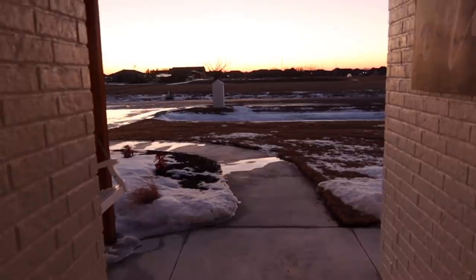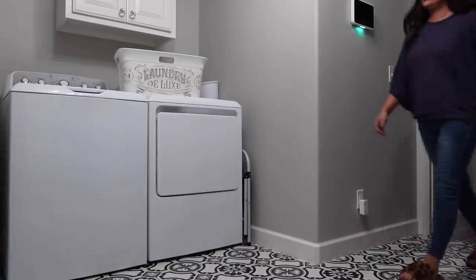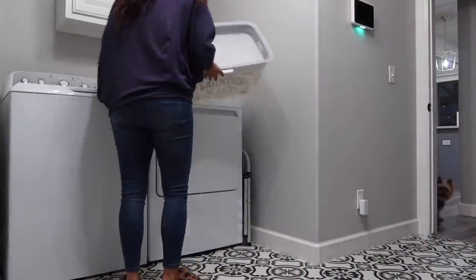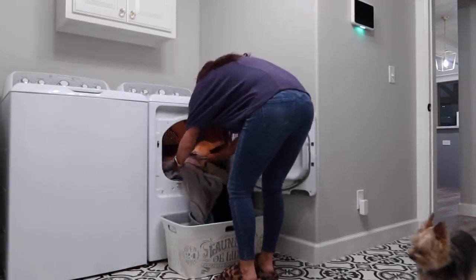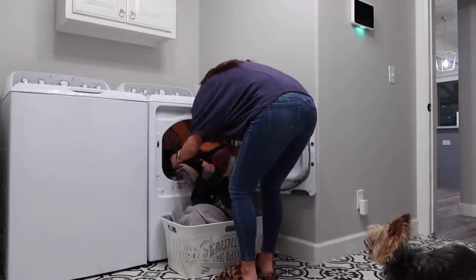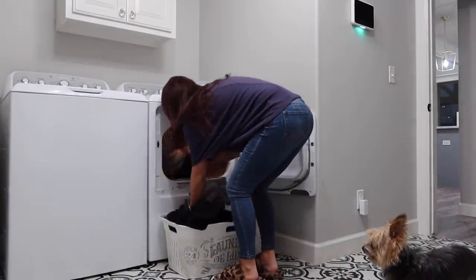Now it is a little bit later and it's evening time. As you can tell, the sun's going down. So I had taken a break, but now I'm gonna head back into the laundry room because that load is dry. I like to get it out. I don't like to have my clothes sitting in the dryer because they wrinkle. Not that it doesn't happen maybe once a week, but I try to get them out if I can.